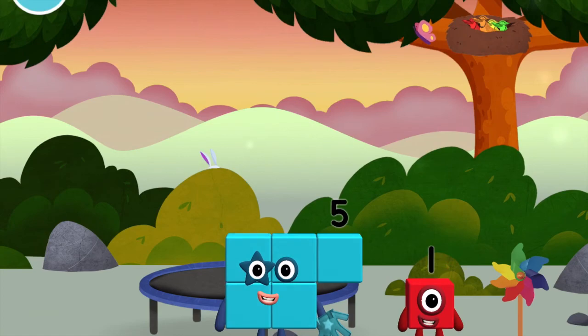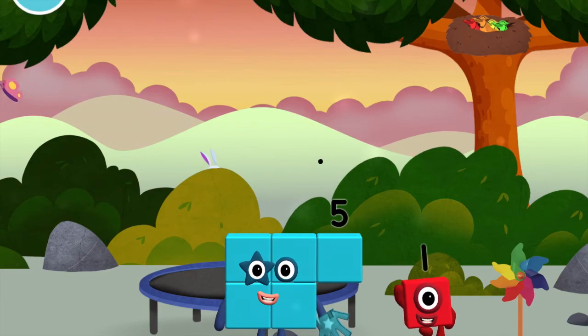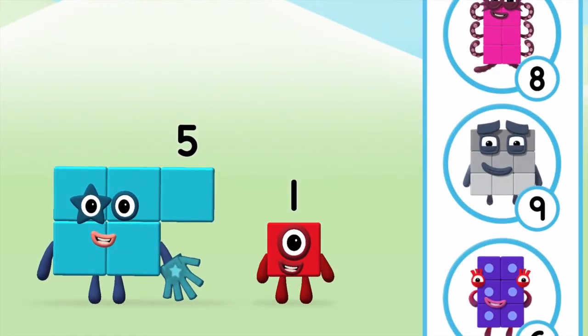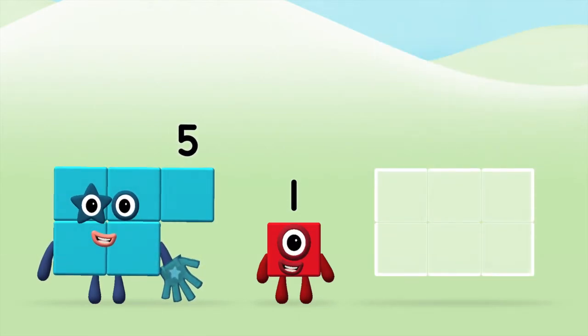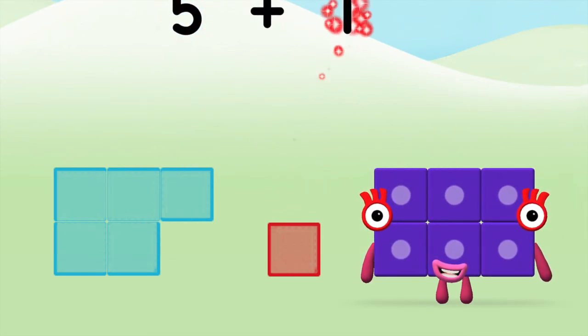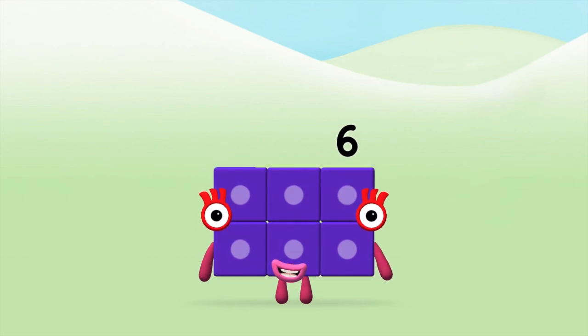Which number block is this? One wonderful world. What number block will you make when you add these two number blocks together? Correct. You chose the right answer. Now can you add the number blocks together? 5 plus 1 equals 6. Super! You made number block 6.